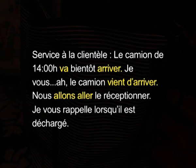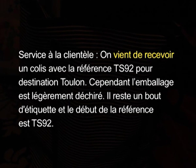Le camion de 14 heures va bientôt arriver. Ah, le camion vient d'arriver. Nous allons aller le réceptionner. Je vous rappelle lorsqu'il est déchargé. Après 1 heure. On vient de recevoir un colis avec la référence TS 92 pour destination Toulon. Cependant, l'emballage est légèrement déchiré. Il reste un bout d'étiquette et le début de la référence est TS 92. Je crois qu'il s'agit de mon colis.